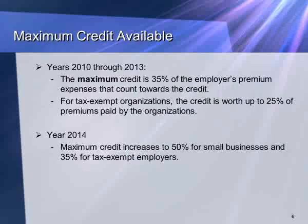Now let's talk about some of the questions relating to the amount of the credit. What is the maximum healthcare tax credit available to employers? For tax years 2010 through 2013, the maximum credit is 35% of the employer's premium expenses that count towards the credit. The credit is worth up to 25% of premiums paid by eligible tax-exempt organizations. In 2014, the maximum credit increases to 50% for small businesses and 35% for tax-exempt employers.